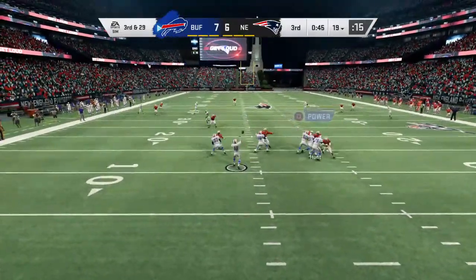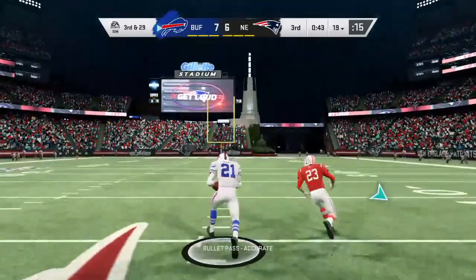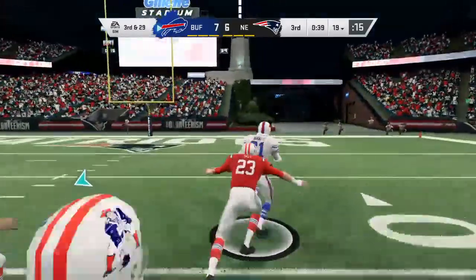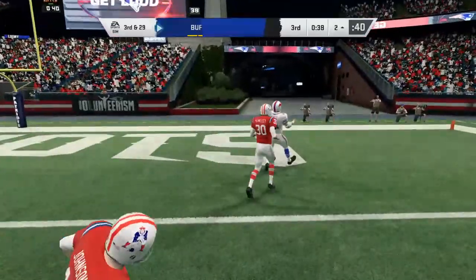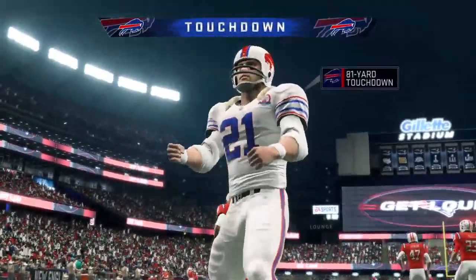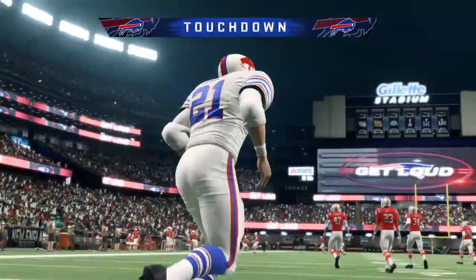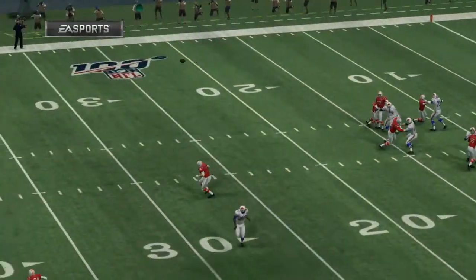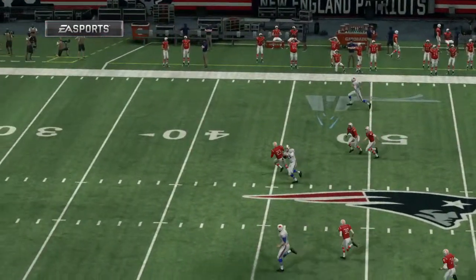He'll drop to throw. Looking deep downfield. And got his man, complete. And all the way home for a Bills touchdown. A big play there. 81 yards. And the Bills will add on to their lead.